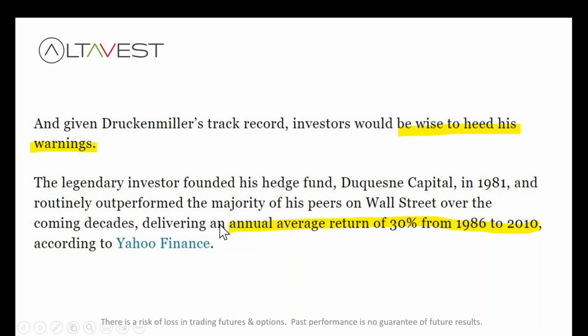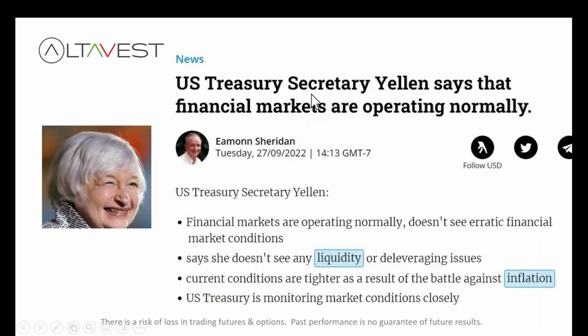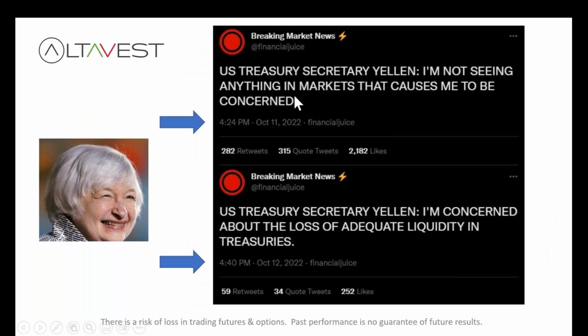He started his hedge fund in 1981. He delivered an annual average return of 30% from 86 to 2010. Average annual return of 30%. And you know what? I think he barely had any drawdowns. So that's amazing. Meanwhile, Yellen says the financial markets are operating normally. And then the very next day, she says, I'm concerned about the loss of adequate liquidity in Treasury. So don't listen to these officials, folks. That's my advice. If you want to, that's fine, but they really don't know anything.